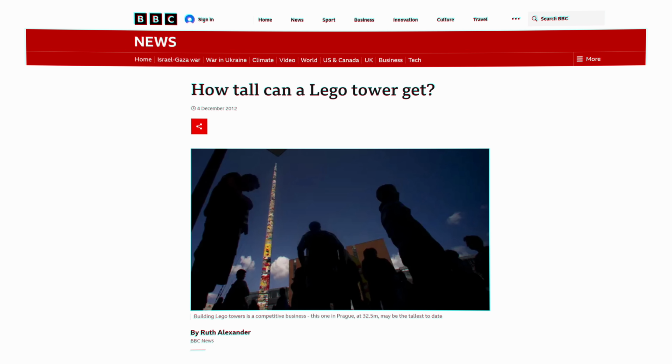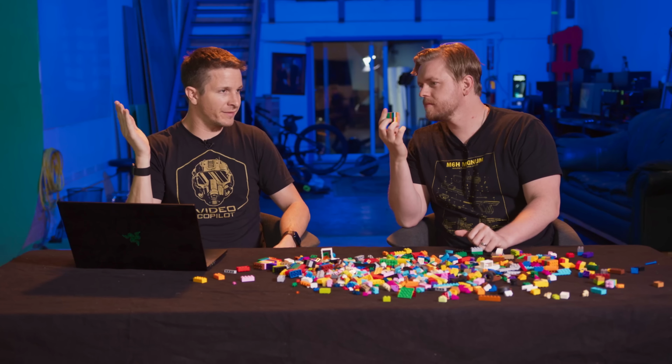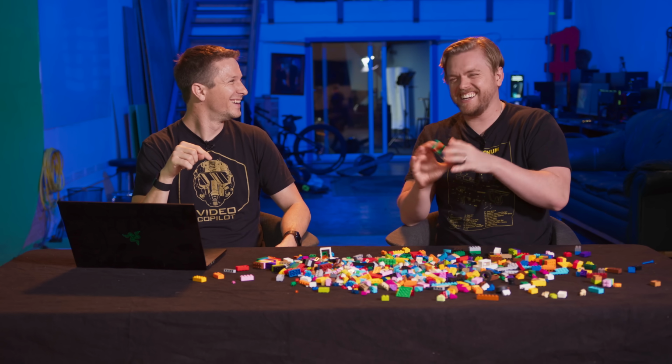So someone with a hydraulic press actually did do this experiment, and it was able to get up and over 4,000 newtons of force before buckling. You basically divide that by 10 to convert back to kilograms. Technically, you divide by 9.81. Okay, I was gonna call you out on that, so thank you for getting in front of it, because that pisses me off. Sorry.